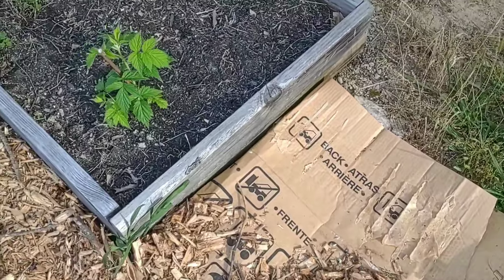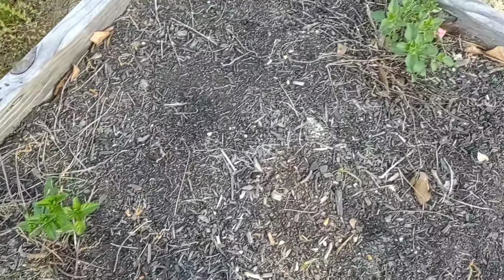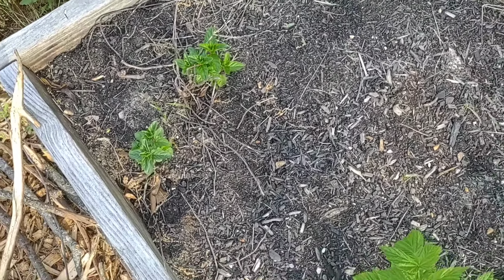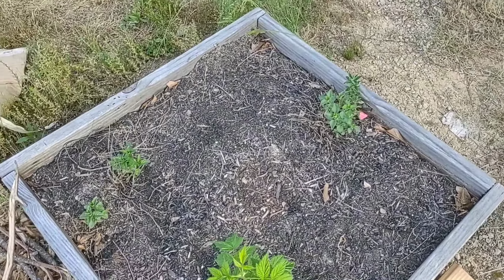And this is a smaller bed that's got raspberries and mint and oregano, which I will probably move out, but I need to get some pots for, especially for that mint, because it kind of will go everywhere, and I don't really want that this time.